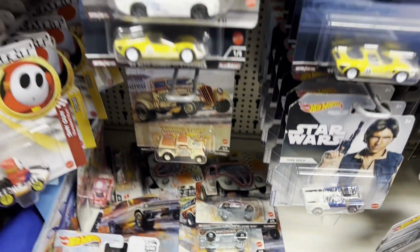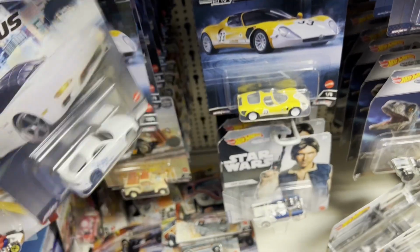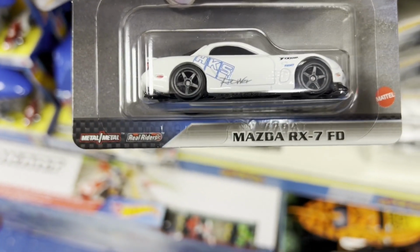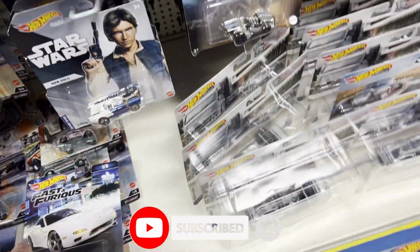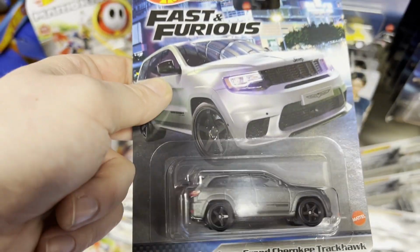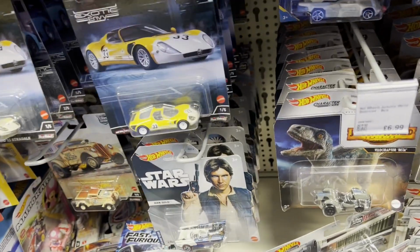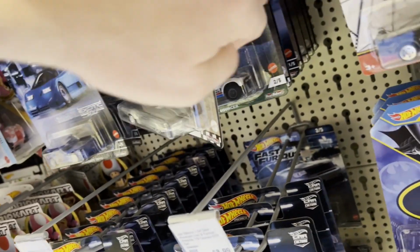So the new sets from Premium cars, from Car Culture, we have as well. We have Fast and Furious. Set of Fast and Furious, guys. It's Mazda RX. Okay, there is number 2, Chevy Camaro. And so we have Chevy Camaro. There is another one, Jeep Grand Cherokee Trackhawk. So we have 1, 2, 3. We miss 4 and 5.